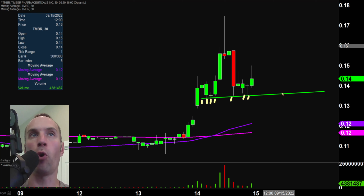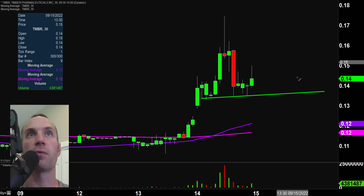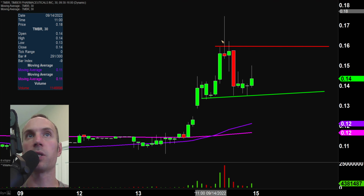So if you like to play more pullbacks and trying to play bounces off supports, there is quite the track record of that area and trend line providing support. As far as areas of resistance and breakouts, if you're somebody that likes to play more so breakouts, there does seem to be a pretty well-defined area right up there around the 16-cent mark. So you want to keep a close eye on that.